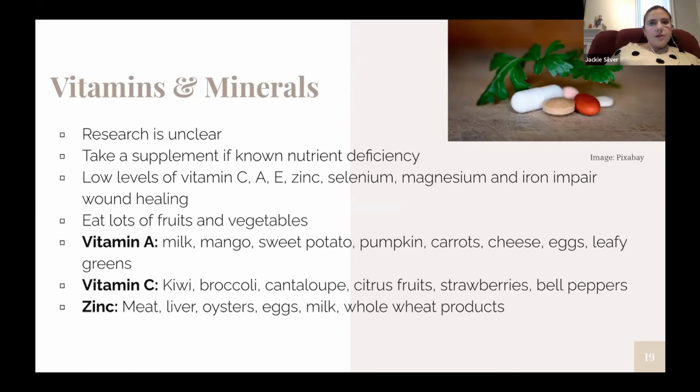With this respect, supplements might not actually make a difference in wound healing, unless you know that you have a nutrient deficiency. So if you know that you're deficient in iron, or you've got a blood test and you're deficient in some other vitamins, then you should take a supplement to get those levels back up. Otherwise, if you're not deficient, you likely don't need a vitamin to help with the wound healing, because the research is really pretty inconsistent there.